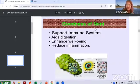Another function of this noni fruit is through scopolamine. It binds with serotonin, and it also serves to widen the blood vessels. Once the blood vessels are widened, the blood circulation also improves. When the blood circulation throughout our body improves, of course, we will have better overall health.